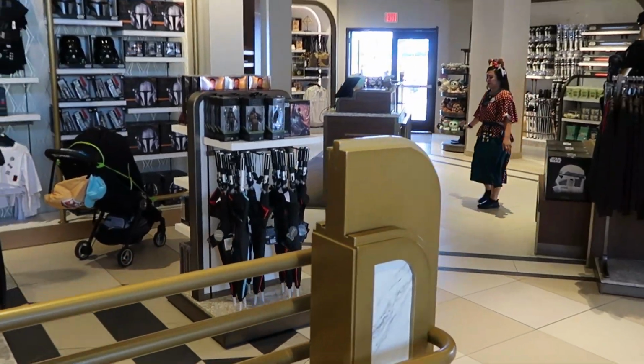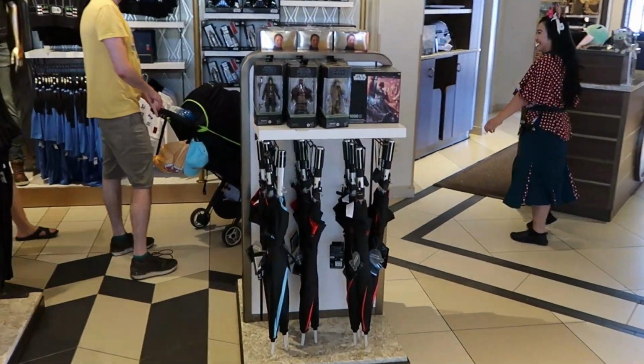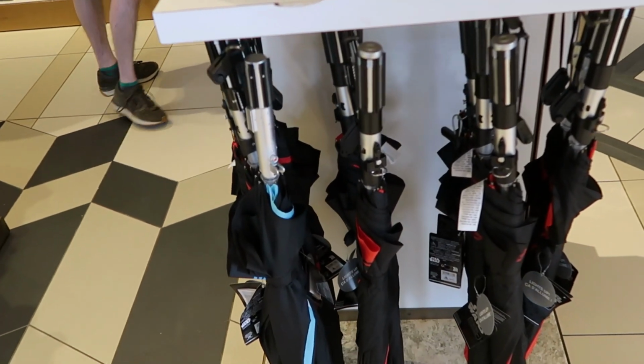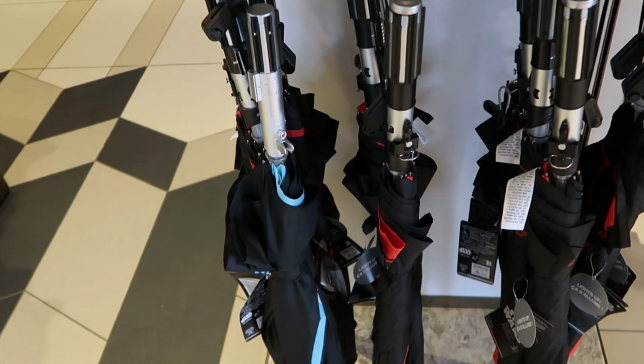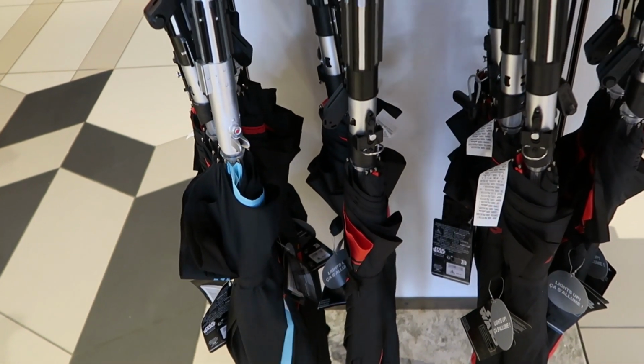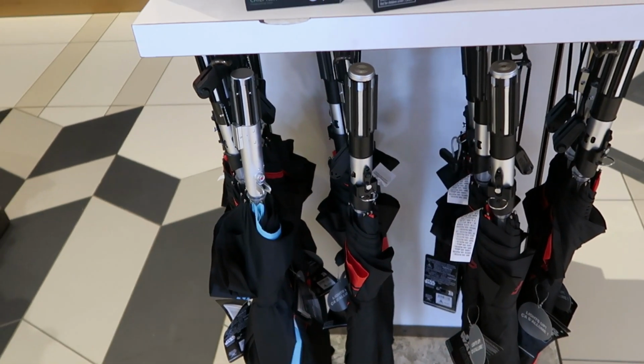I do want to head a little bit further inside the store though and see what we can find. Perfect for the rainy season we're going to be having in Central Florida, they have the lightsaber umbrellas. It looks like they have a red one and then a blue one. Those are $70 a piece. Really neat though because they do light up.